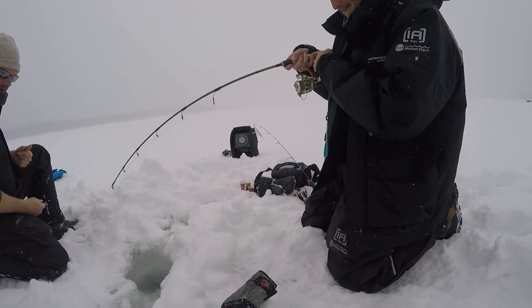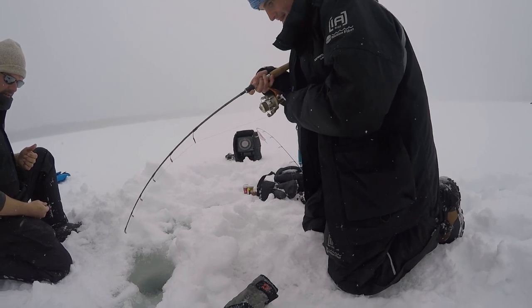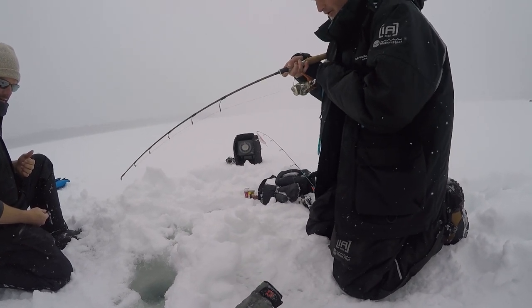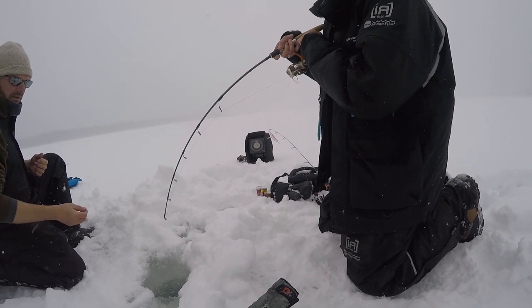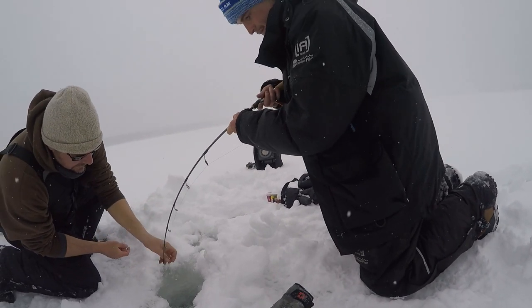Keep going. If he's going to give it to you, keep taking it, okay? So he makes a run. When he locks up, there you go. Reel. Something's locked up. You're close. You're good. Hold on. Something's frozen up. No, you're good. He's off. You have to loosen your drag a little.